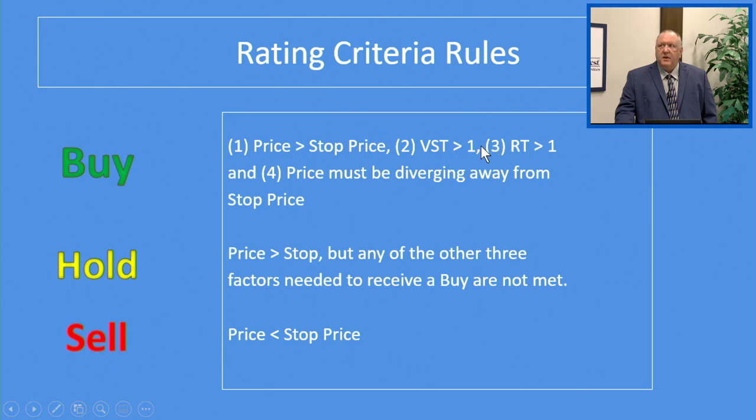Well, if relative timing has to be above 1, then the likelihood that RV or RS, or maybe both, are above 1 is high. So to restate this, when I see a stock that has a buy rating in the VectorVest system, I know that it's in an accelerating uptrend and it has some fundamental strength. Now there might be more things I want to know, but that's a pretty good place to start. A friend of mine used to say, that's a pretty good pond to start fishing in.